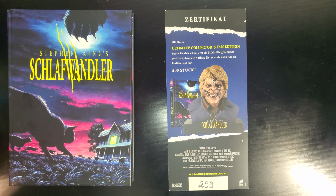I would say pretty much almost all of their limited editions are busts. They're not all exclusively horror films. Some of them are action movies, some of them are sci-fi. But predominantly, I would say a lot of the best ones, or the ones that I like the most, are the ones that are for horror films. Either way, they're a great company.